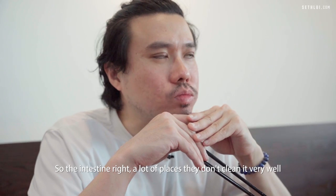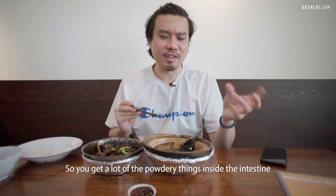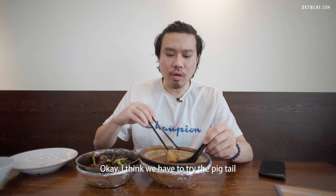So the intestine, right, a lot of places they don't clean it very well. So you get a lot of the powdery things inside the intestine, which I assume is shit lah, right? But this one is good, cause you don't get any of that. So I really like the intestines here. Oh, okay. I think we have to try the pigtail.